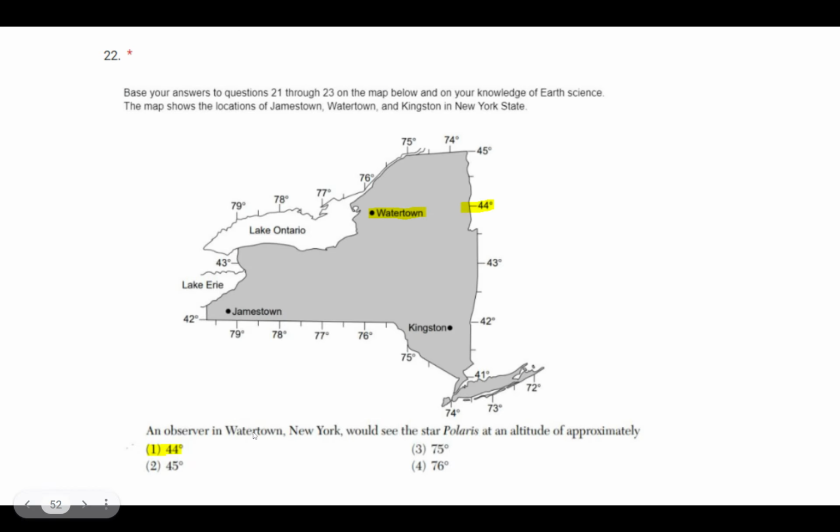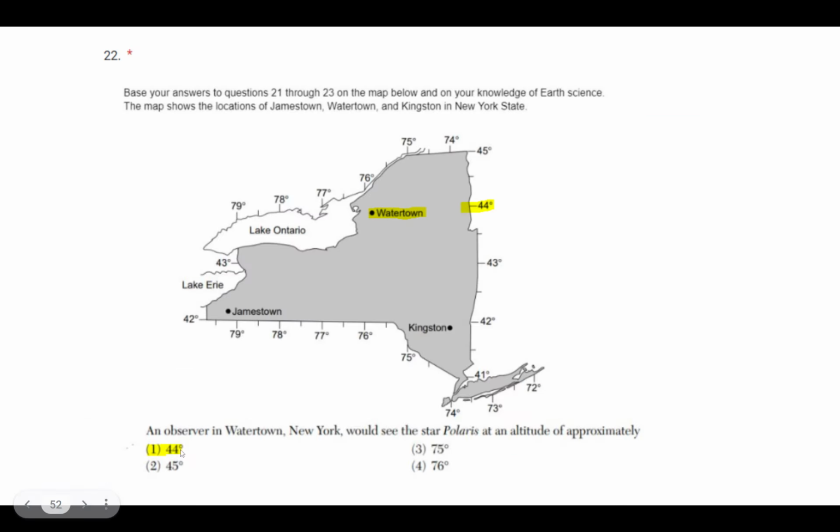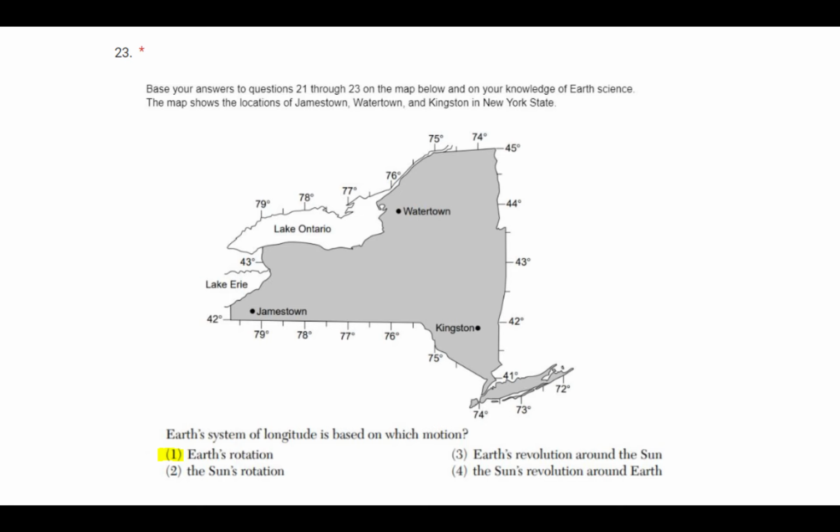22. An observer in Watertown, New York, would see the star Polaris at an altitude of approximately, the answer is 1, 44 degrees. Remember, based on your Regents Review packet, page 10, the latitude of a person, the horizontal lines, equals the altitude of Polaris in the north, because Polaris is our North Star. It can only be seen in the north. For example, if you're at 30 degrees north latitude, your altitude of Polaris in the sky will be 30 degrees. That's why, since Watertown is at 44 degrees latitude, the altitude of Polaris will also be 44 degrees.